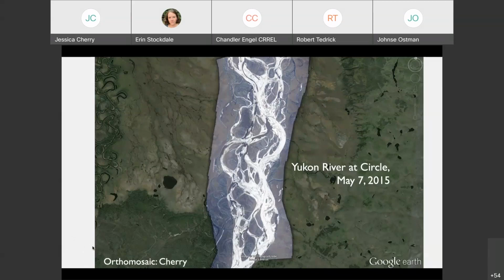But this is how braided and variable the Yukon is at Circle. You can see there's some open channels and some in place, and the complexity is one of the things that leads to ice jam flooding at Circle.